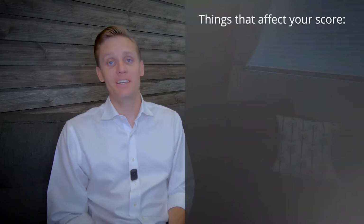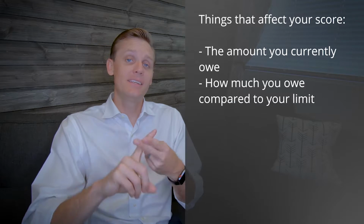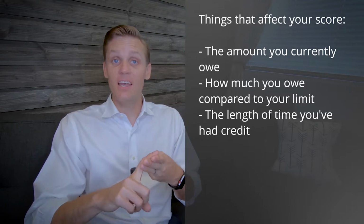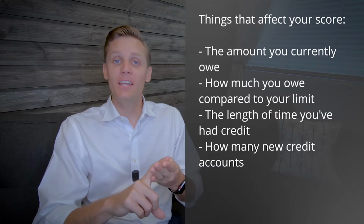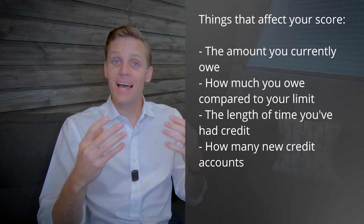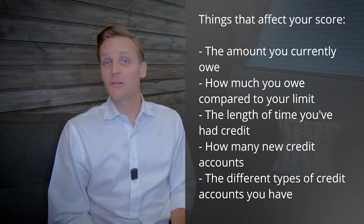Now, as mentioned, this credit score is going to be determined based on how well you pay things back. But it is also going to be determined on several other factors. On top of your payment history are other things like the amount that you currently owe and is outstanding, the difference between how much you owe and what the credit limit is, the length of time your credit has been established, how many of those credit lines are new. It's also going to look into the type of credit lines that you have. All of those factors help determine your credit score.